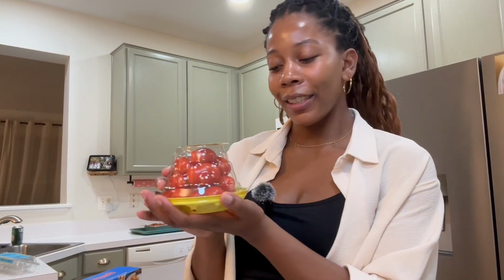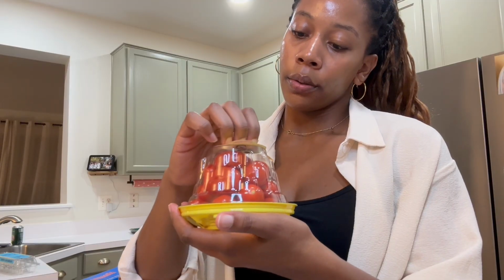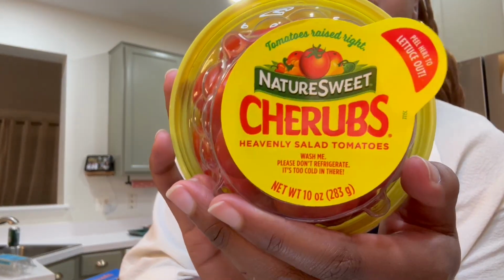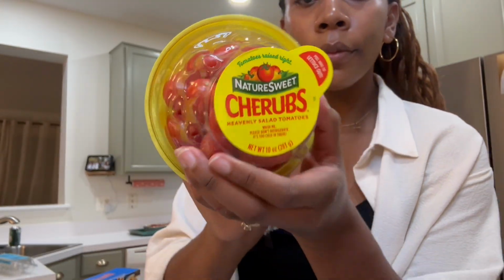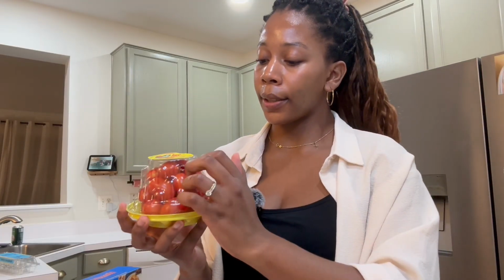That Parmesan cheese we got, that's going to go on the salad as well, if I didn't already say that. So we'll have a nice set of toppings of the red onion, the Parmesan cheese, and some tomatoes, which I have here. Some cherry tomatoes, Cherub's Heavenly Salad tomatoes. I'm just going to slice these up and put them in a separate container as well to be used as a salad topping.